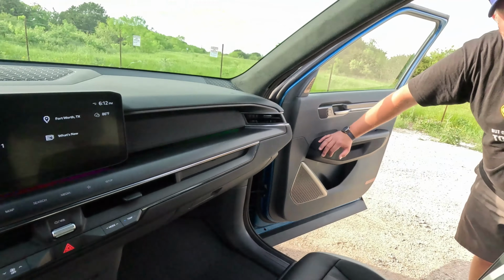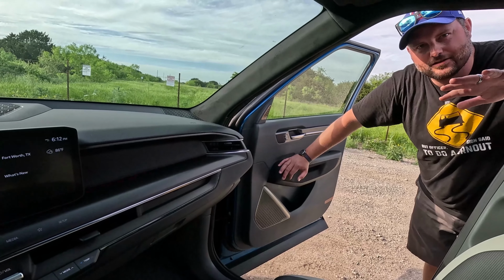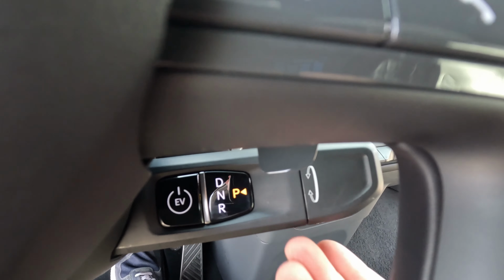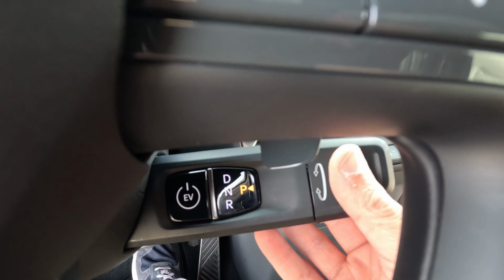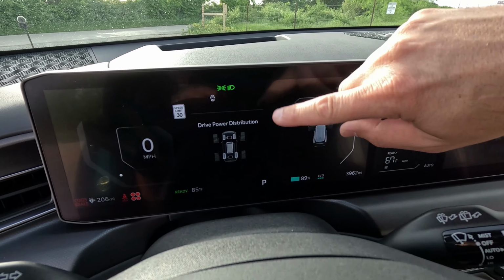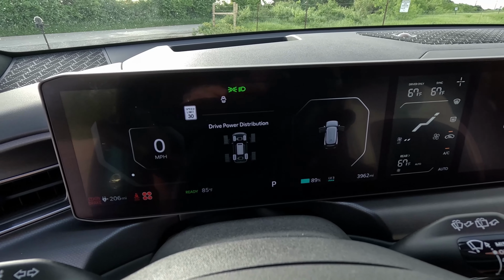You know what, Brian? I like that. I do too. It's clean, pretty and cool, not cluttered. It's clean and not in the way, and I like it. And the shifter, they started in some other Hyundais and Kias. This is the way to do a shifter. It's out of the way, but it's still a stalk. That's nice. We get the squared off everything. That's probably a theme coming to more Kias, I would bet. And it continues here. I like that.